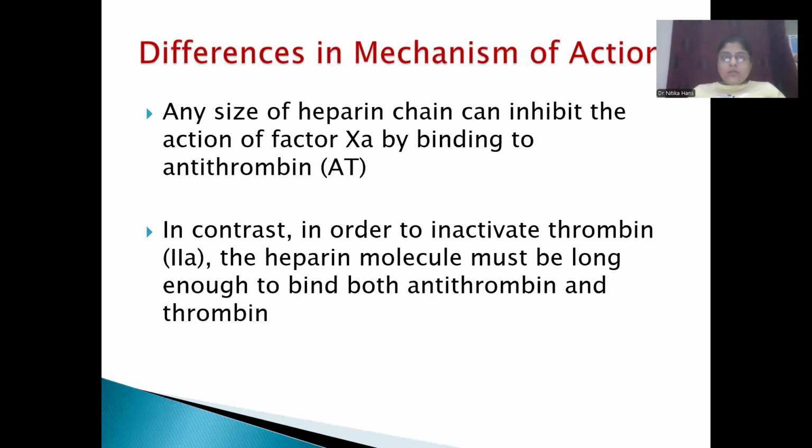Now, what is the mechanism of action? Any size of heparin chain can inhibit the action of factor 10A by binding to antithrombin 3. In contrast, in order to inactivate thrombin, factor 2A, the heparin molecule must be long enough to bind both antithrombin and thrombin. But low molecular weight heparins are small in size, so they will inhibit only factor 10A by inducing the conformational changes in antithrombin 3.